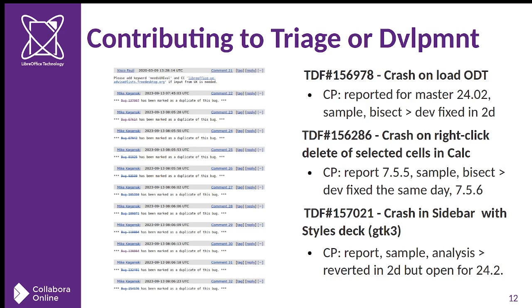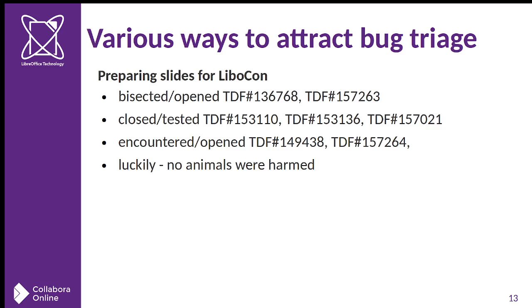But speaking of the ways TDF attracts developers and other folks to contribute to Bugzilla, there is a special way: organizing the LibreOffice conference and inviting people to present there. So while preparing for a presentation, just today, I either bisected, opened two bugs, closed or tested three, or opened two. What can I say? No animals were harmed during the preparing of a presentation and recording of the video.